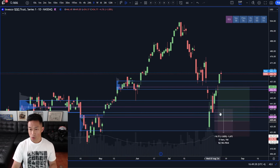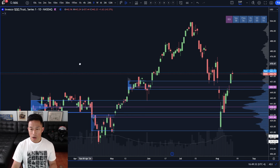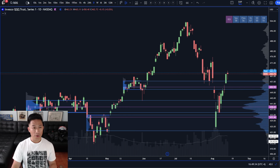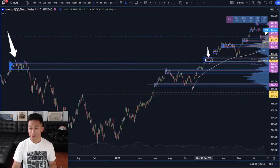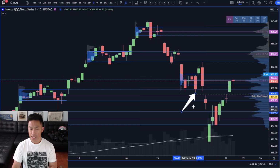Moving on to the Qs here. Okay, so QQQ. Very similar, right? They have broken back over, hang on, let me just bring up this chart. They have broken back over the prior daily no change level, which is 454.15. So very similar to the SPY and the ES. The best case scenario now is for these buyers to hold over 454.15.